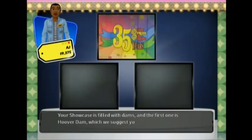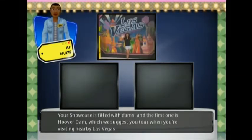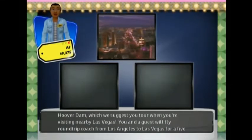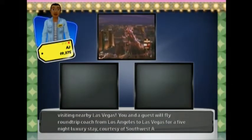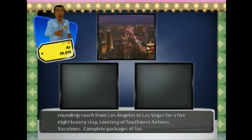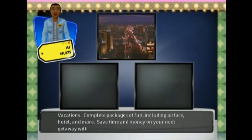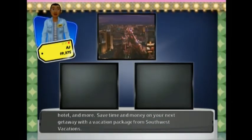And the first one is Hoover Dam, which we suggest you tour when you're visiting nearby Las Vegas. You and a guest will fly round trip coach from Los Angeles to Las Vegas for a five-night luxury stay courtesy of Southwest Airlines Vacations. Complete packages of fun, including airfare, hotel, and more. Save time and money on your next getaway with a vacation package from Southwest Vacations.